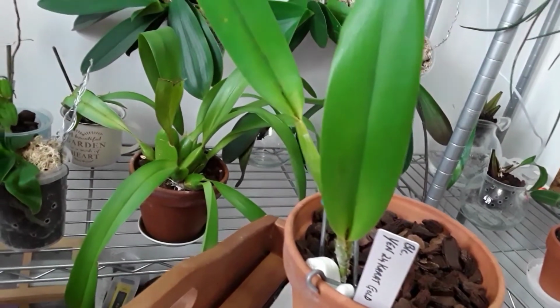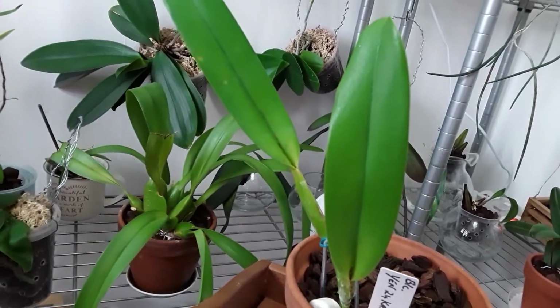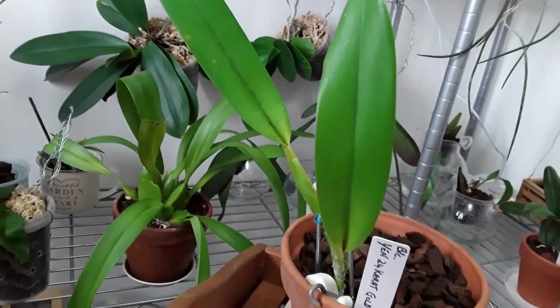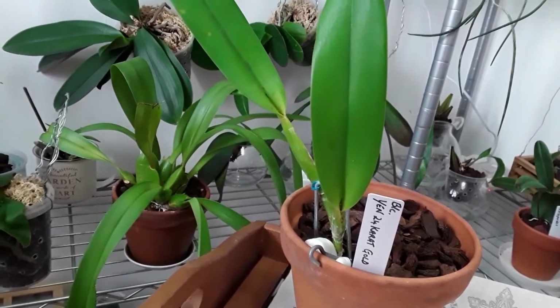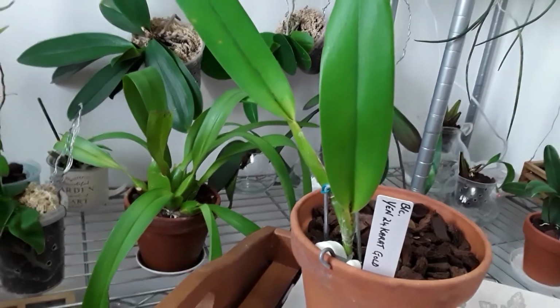Unfortunately I didn't record my flushing all the pots. So I thought what I'd just do today is take you around one or two of the orchids just as a general update.